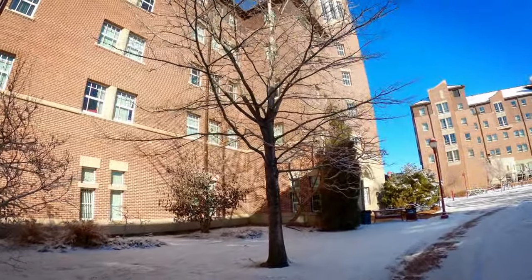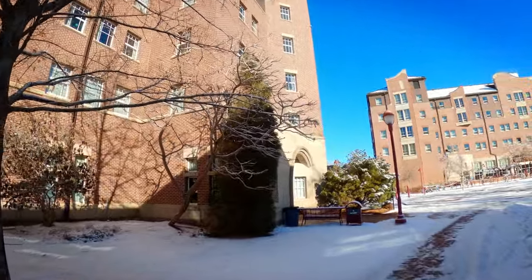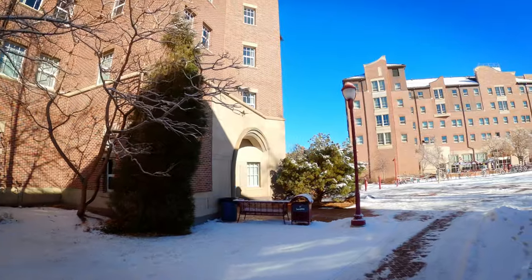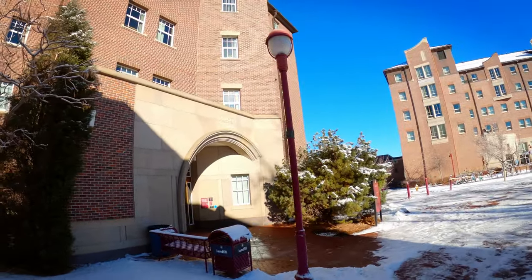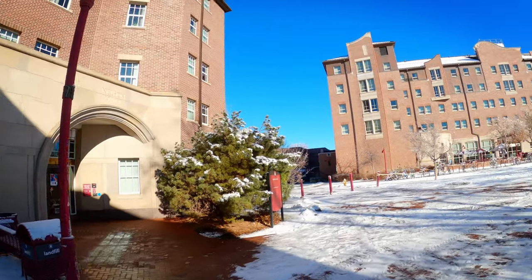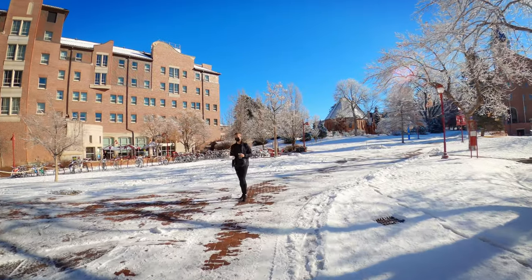Looking at the blinds, I'm guessing that most of these are residences over here. I don't see a sign. Oh, Nelson Hall. Looks pretty nice up there. Morning.